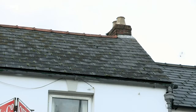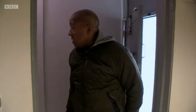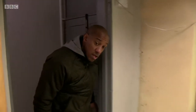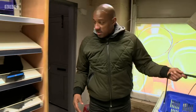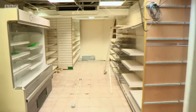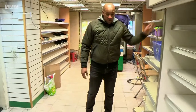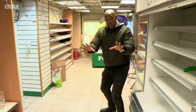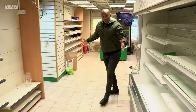Now, this property was once upon a time a four-bed house. So the question is, what kind of commercial property has it been since? Ah, a shop. Right. Let's see what they've got to offer. If I need any cable, I've got enough cable at home. Not my kind of shop. Joking aside, look at the size of this place. Obviously, was a shop back in the day.